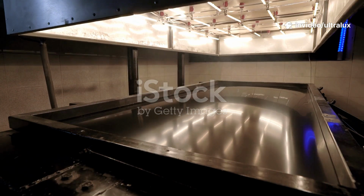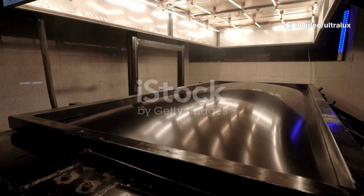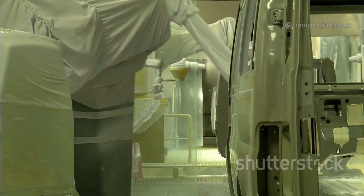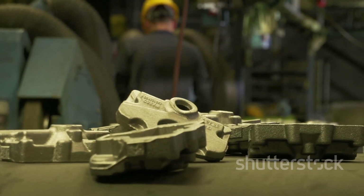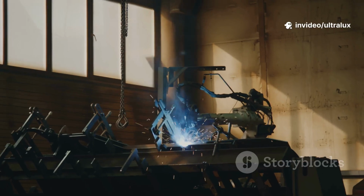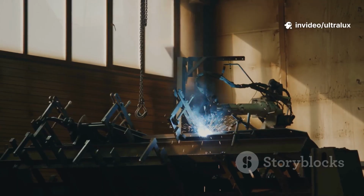With the individual panels stamped and the carbon fiber tub baked, it's time to build the body. This is where the car truly starts to look like a car. The panels are brought to the body in white assembly line. Here, a ballet of robotic arms and skilled human welders takes over.